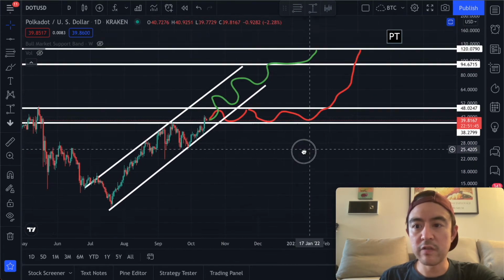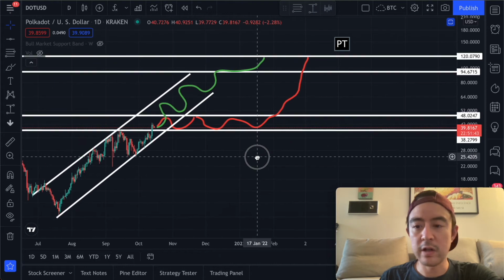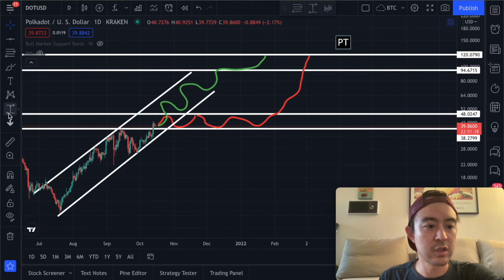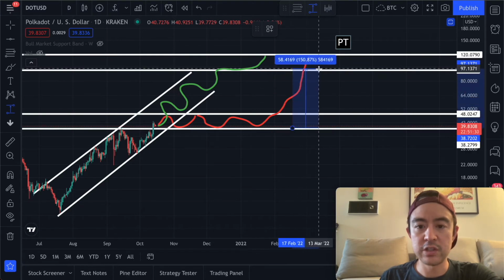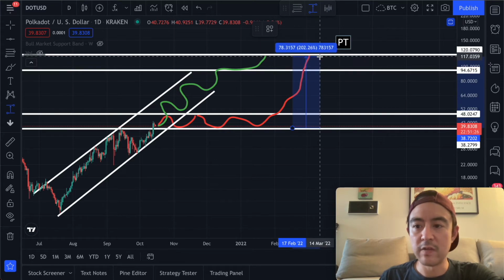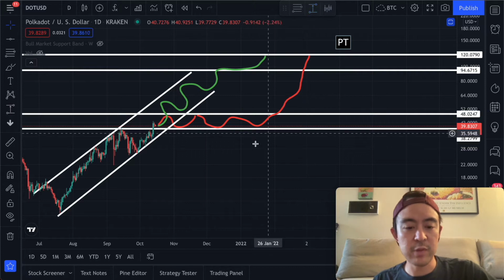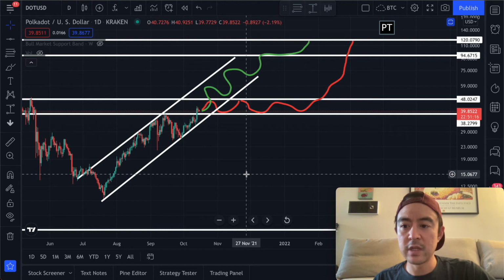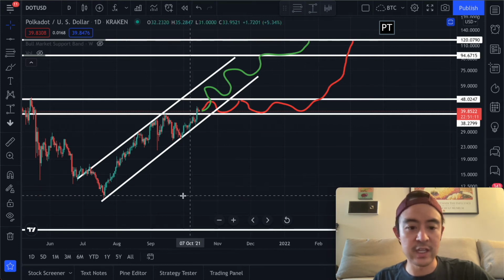and so my price targets for Polkadot are $94 to $120, around that range. And if we say from where we're at right now, from bottom range to $94, about 140%. If we say 120%, that's 200%. And that's plausible because that's about a 3x gain. The market cap will be around $120 billion if it hit $120.